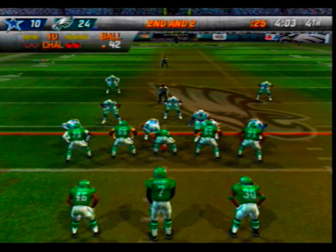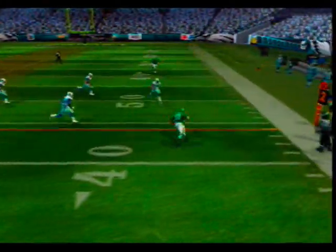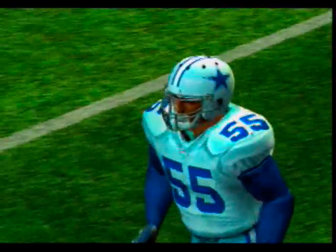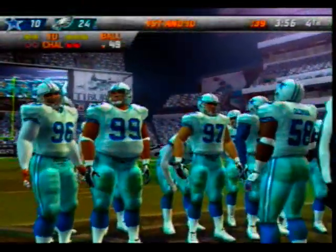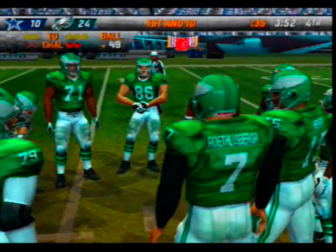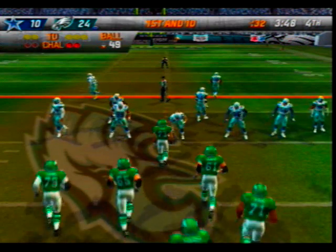Roethlisberger will work out of the shotgun. Throwing. He hits his receiver, breaks away from the tackler. Number 20 is there for the tackle at the 49-yard line. Great throw to beat the zone. I tell you, the defense has to do a better job of coming up and clamping down on the receiver whenever he enters their zone. First and 10.